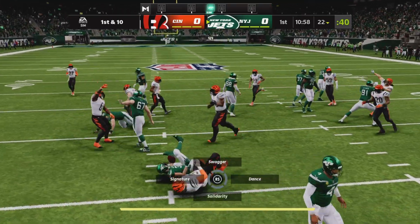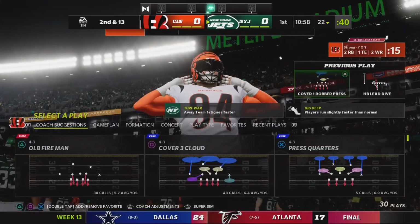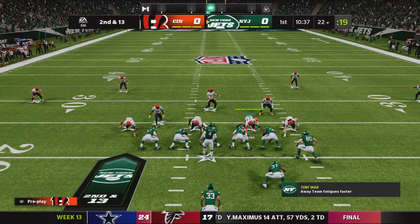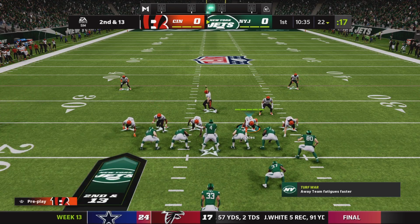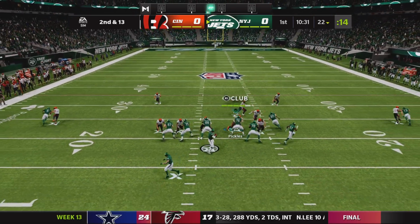They start the drive with Lynch, and that one is blown up quickly as he's stopped before he could even get started. It'll go as a loss of 3 right away, and it's second down. Now Prescott.